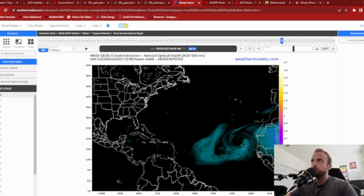Too early to tell. We'll keep an eye out, but all in all, dry air and dust out in the Atlantic is not going to be a huge variable, at least for the systems we have from this area of the Atlantic and further westward.